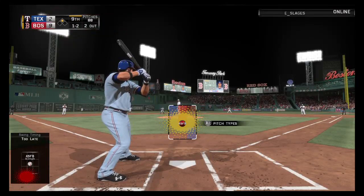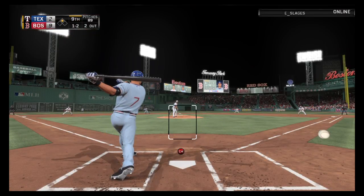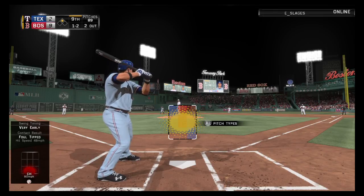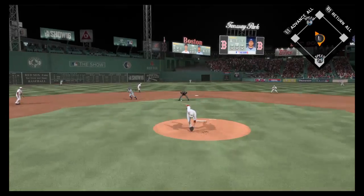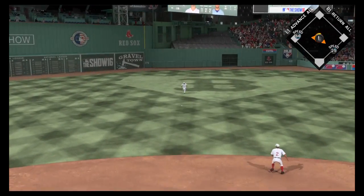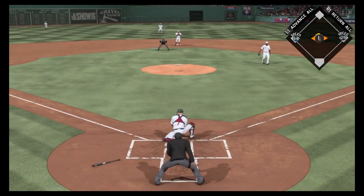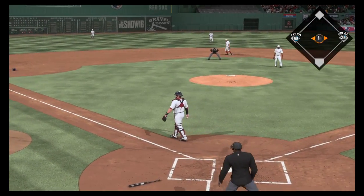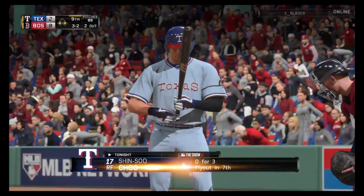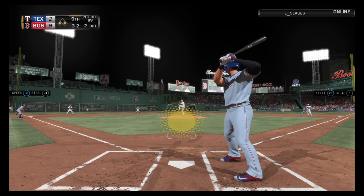A crowd in excess of 37,000 come to their feet. A little bouncer, but that one rolls foul. Looking for the complete game. Here's the pitch. Hit back up the middle. And that's through into center field. Base hit. And they're going to hold that runner at third base, as even with 2 away, they didn't like their chances there. Shin-Soo Choo will stand in.